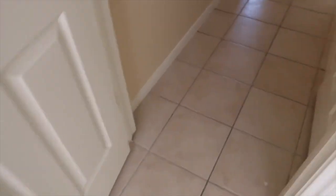No hardwood floors in this house. Oh, we got a closet over here. We might as well take a gander in there while we're in this room. That's it. I think that was really all to show, guys. There's another closet I didn't show you guys. Another hallway closet.